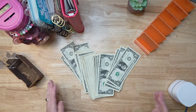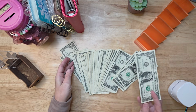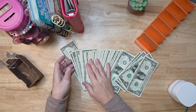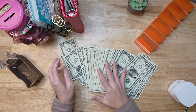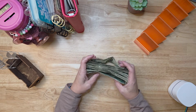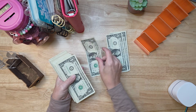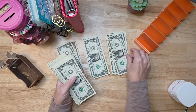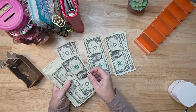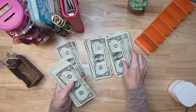Now take a look at all these ones, you guys. These are all ones that I've gotten that need to be added into our Bucks Challenge. Now, the reason why I have so many is I have got some cash for our vacation that's coming up, and I do get ones for tip money at the all-inclusive resort. So I have no idea what is here or how many are here. So let's go ahead and separate these out, and then we will see what kind of money we have going towards our goals, right?